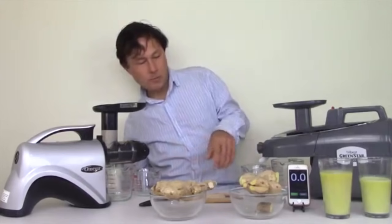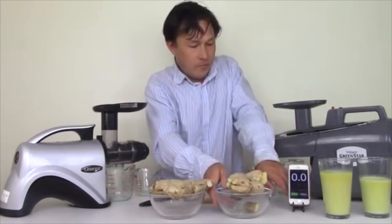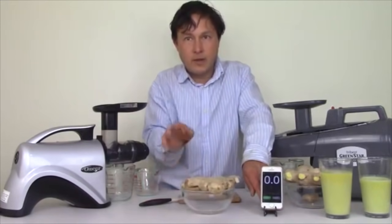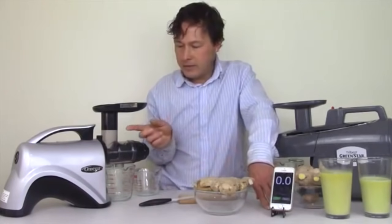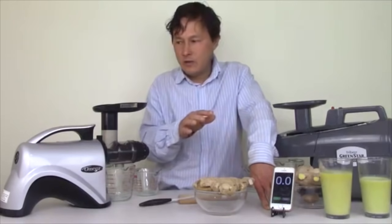And once again, I will be timing this for you, and we will be pre-cutting the ginger, as the ginger is a bit too large to fit into the feed chutes. That's one of the cons about the slow speed machines. You got to do a little bit of pre-cutting. But on the NC800 and the Green Star Pro, as long as the ginger fits in, you're all good to go.